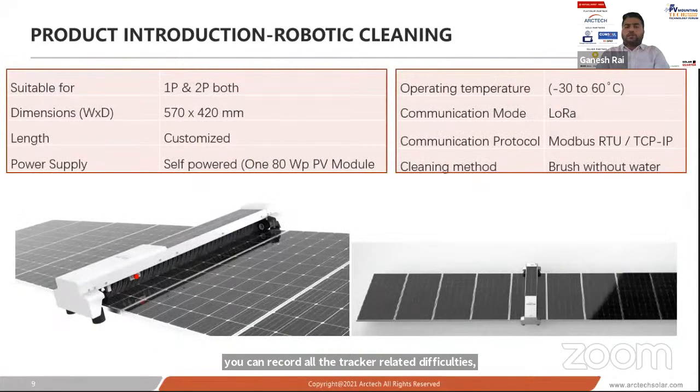This is another product which we are offering. We have our own robotic solutions, which are fully compatible with 1P as well as 2P solutions. Our cleaning technology is brush without water, so it's a totally dry solution. There is no water required. Here we are using LoRa technology, which is the most advanced technology. It allows us up to 8 kilometers of long range for communication.